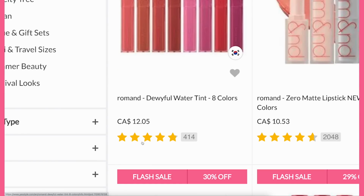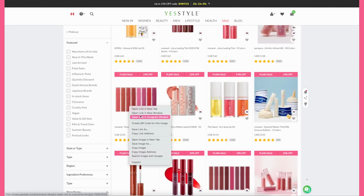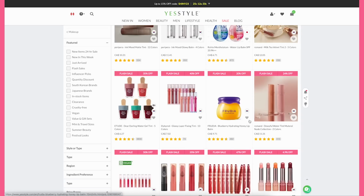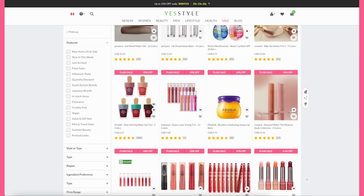Honestly, the naming of the lip products just makes me thirsty. Like Dewful Water Tint sounds so delicious and refreshing. Oh, the Peri Para Water Bare Tints. Oh, and there's another one. What was it called? From a different brand, Amuse Tints.